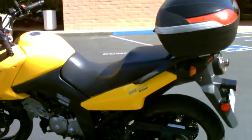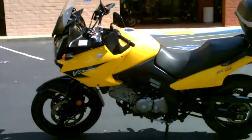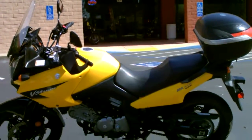You've heard all the good things about the V-Twin DL650. Well, they are true. It's a great all-around motorcycle.